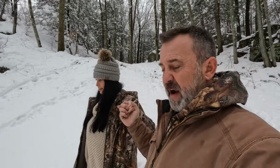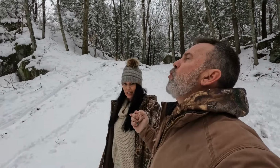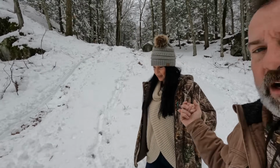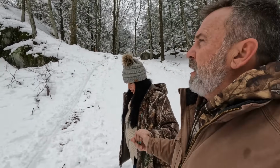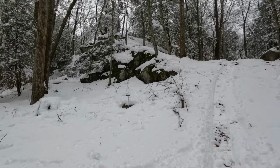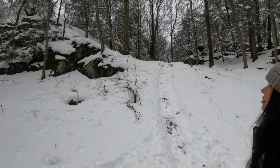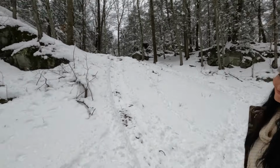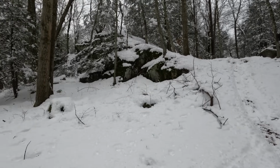It's real wet snow because it's only like 34 degrees right now. I actually was sweating out here earlier, y'all. She was all zipped up in her hunting coat and everything, making me hot. Oh yeah, look at that. Isn't that pretty? Oh, it is very pretty. Yes, it is.